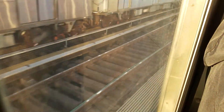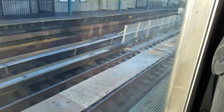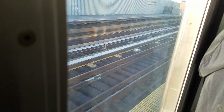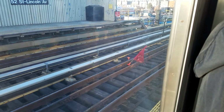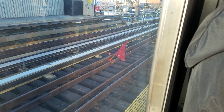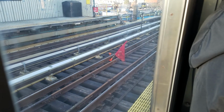Coming out of Woodside, you still see those Mantis cranes lurking. And it's a series. You see, that's another overpass coming into 52nd. But there was one that you would briefly see in between 61st and 52nd. So that's the express lane still down on the 7.